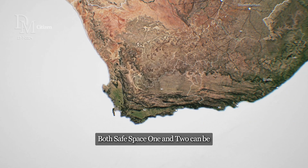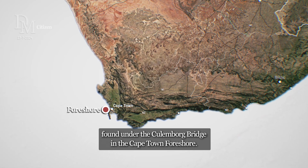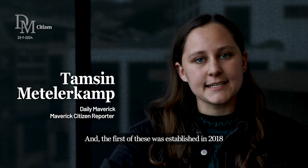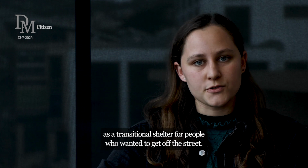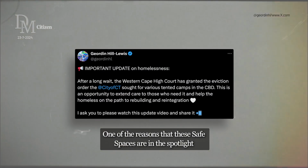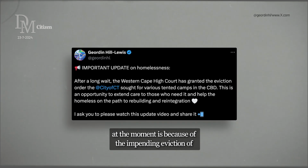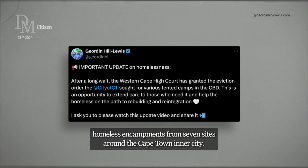Both Safe Space 1 and 2 can be found under the Culemborg Bridge in the Cape Town foreshore. The first of these was established in 2018 as a transitional shelter for people who wanted to get off the street. Since then, they have expanded. One of the reasons that these safe spaces are in the spotlight at the moment is because of the impending eviction of homeless encampments from 7 sites around the Cape Town inner city.